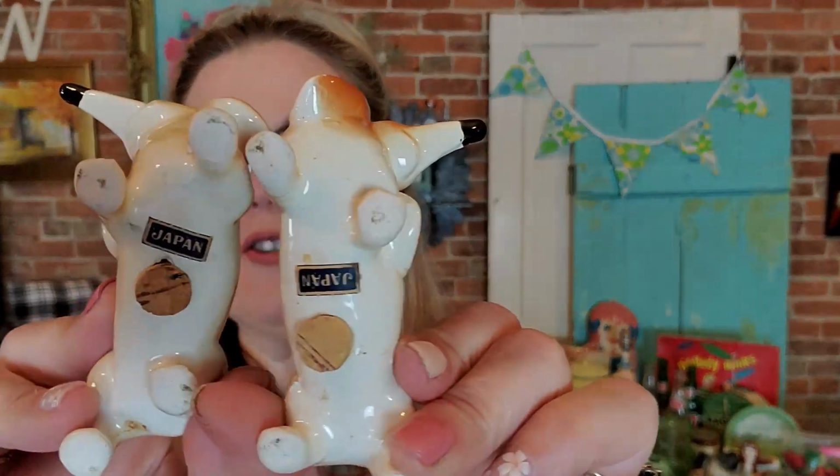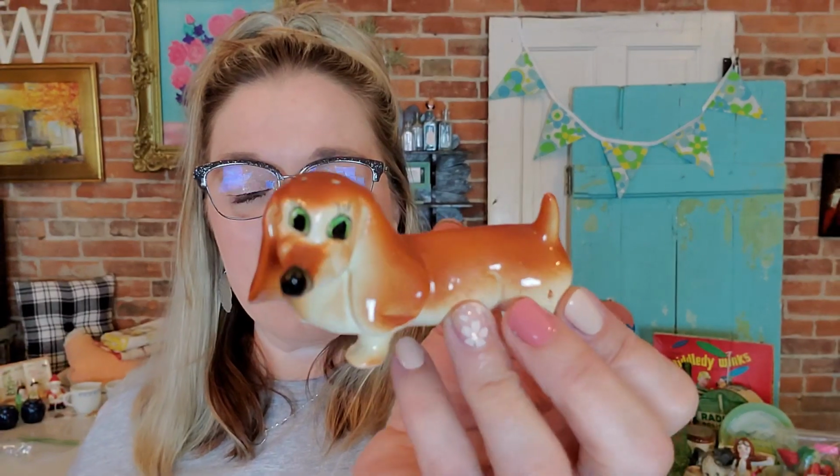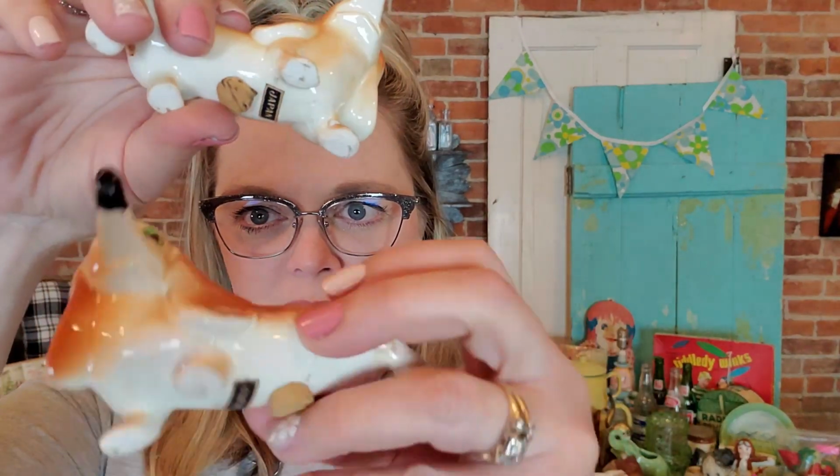These are marked Japan. They do have their stoppers in them. I think they're so fun. Look at them. Now, they're not marked salt or pepper, but this one has 3 holes and this one has 2. But I think that they are adorable. Their eyes are painted on. They're not a transfer. I just love them. 2 little brown Wiener Dogs. They're in excellent condition. No flaws on them anywhere. And they are up for grabs tonight, starting in the auction.